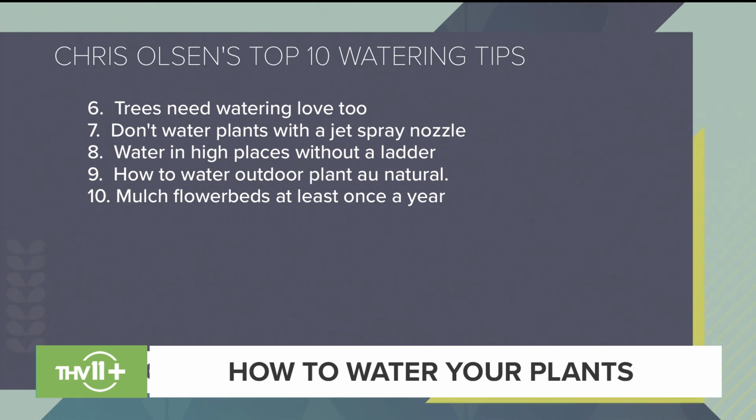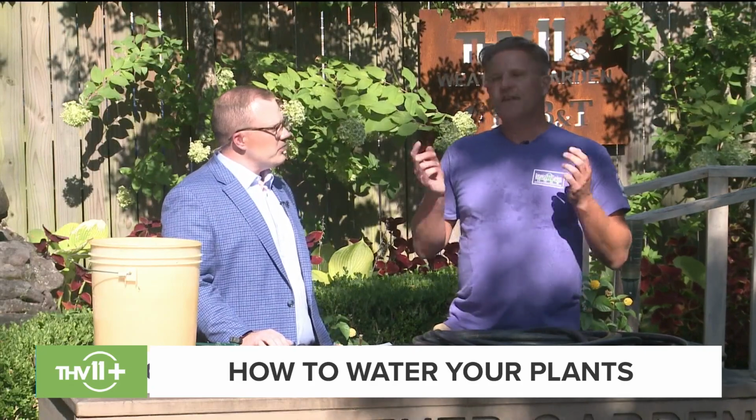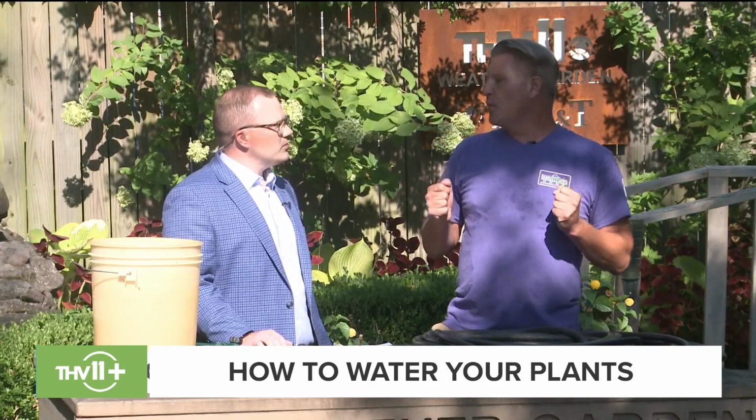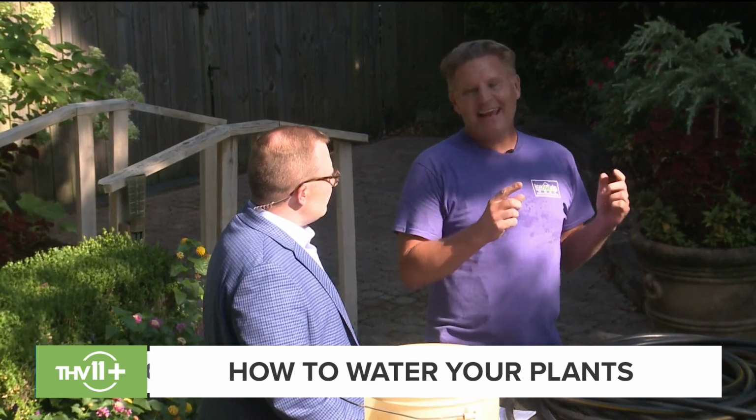So in terms of specific types of plants, how do you distinguish how much water each plant gets? Is there a good rule of thumb? That's a good question. Plants will tell you. If they start looking stressed or wilting, then you want to water them deeply. They're telling you what they need. If your trees are starting to defoliate, they need water.